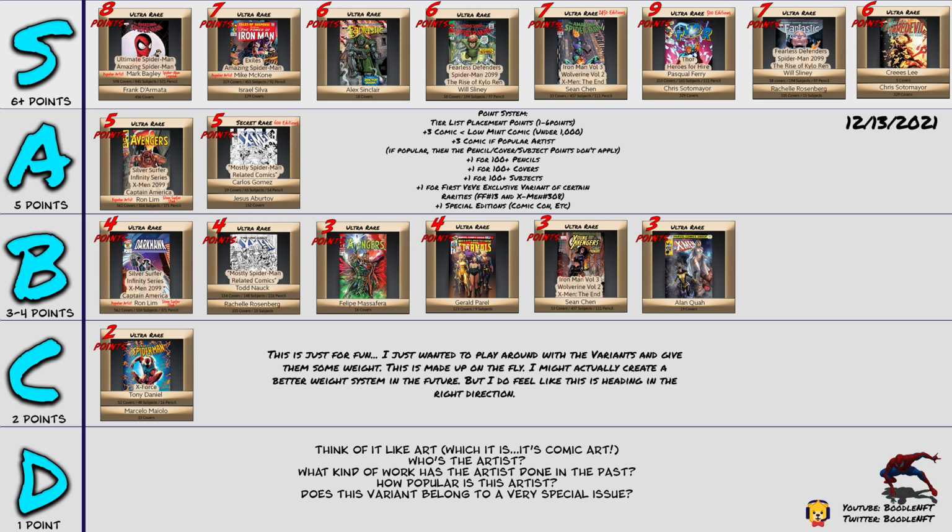So maybe that will have some weight. And then other ones too, like your Darkhawk. Darkhawk's an E tier, and you can see it there sitting in the B tier because Ron Lim also did that one. But yeah, just give me your thoughts on here. If you think of something else for a weight system, let me know. I just kind of came up with this for fun, and I think it will help some of y'all out there as far as, hey, what the heck's the difference between any of these variants?